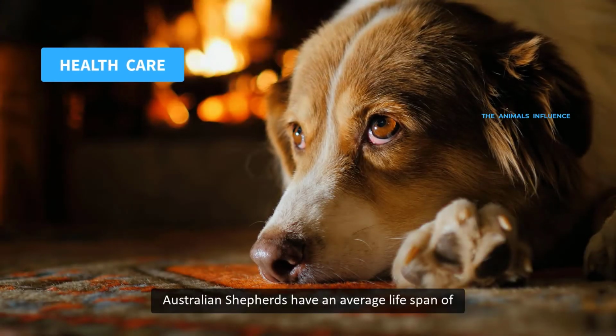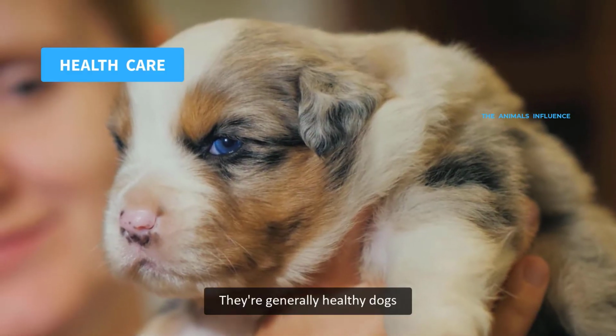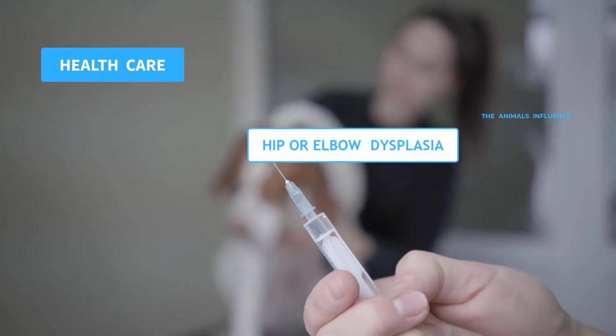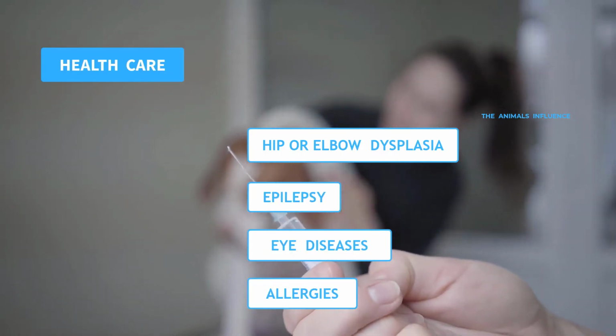Australian Shepherds have an average lifespan of 12 to 15 years. They're generally healthy dogs, but some of them might face potential health problems. Some of the common health concerns in Aussies are hip or elbow dysplasia, epilepsy, eye diseases, allergies, etc.